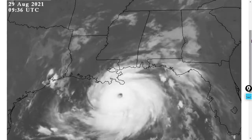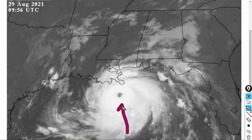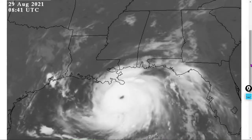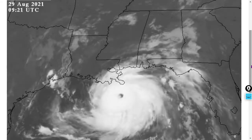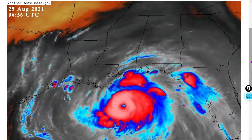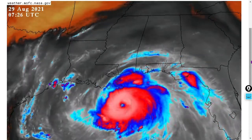Here is the shortwave radiation map, and the eye wall is significantly defined here, right at the end. So there is some possibility for this to intensify, although most forecasts are only calling for less than 90-mile-per-hour winds on landfall. That's still enough to produce some storm surge. Not so much wind damage. The main problem here is from inundation, flooding.